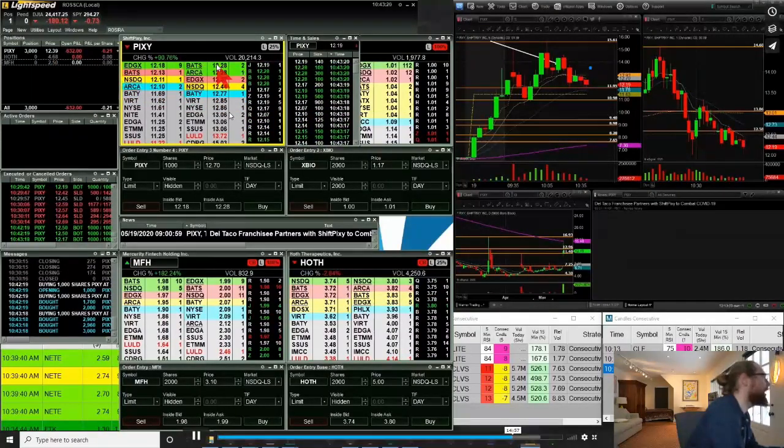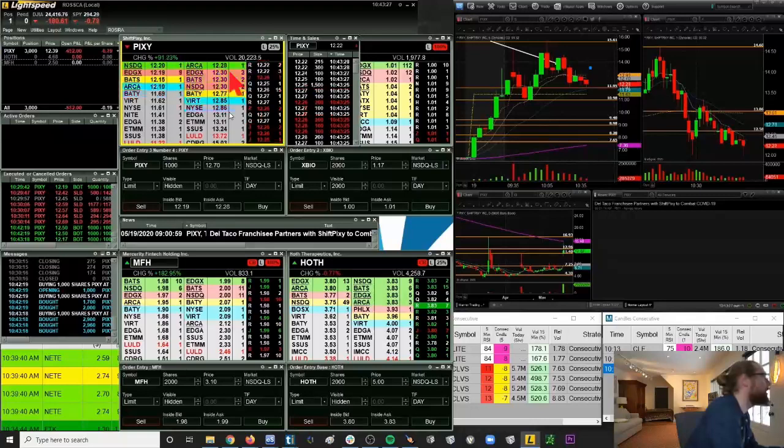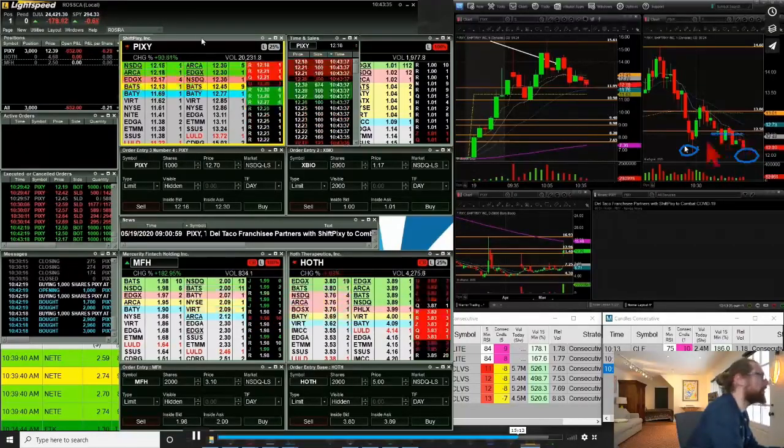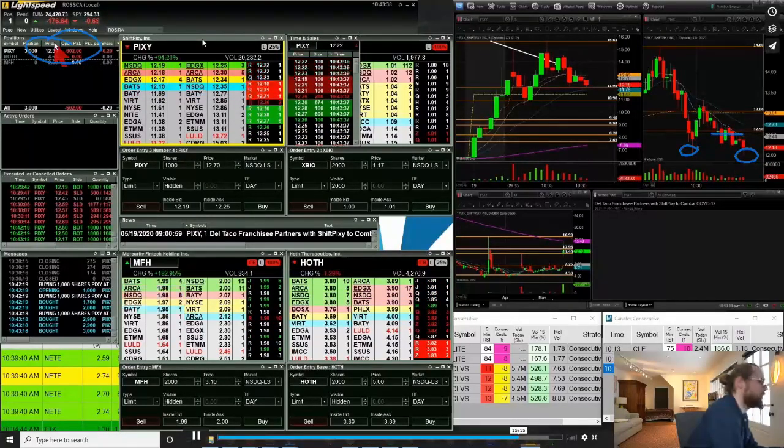I added a little more there. That's averaging down. Stop is 12. I want to see if I can get it back over 12.50, if I can get out with profit or break even at least. If it breaks 12, I'm going to have to cut the loss. This is a double bottom here, right at 12, right there and right there. But I'm in a little early with 12.39 average.